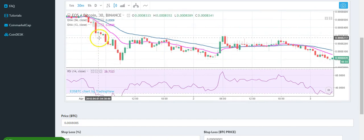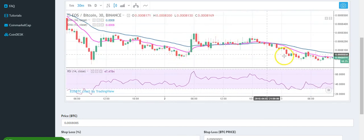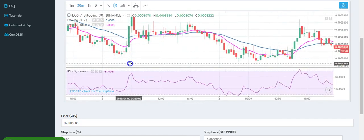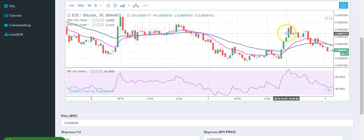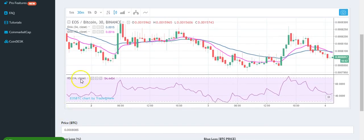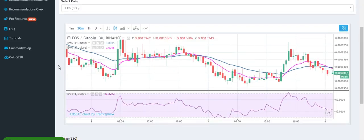However, if I know what I'm doing and I make some good buys, and then I wait, I buy again down here because it hit the floor again, and then it raises up. So you see, if I know what I'm doing, which is what I taught you earlier, I can set my stop profit percent to like 15, even 20% per trade. And so it's pretty cool to be able to do that. So you don't have to worry about selling. You just have to know pink below blue.